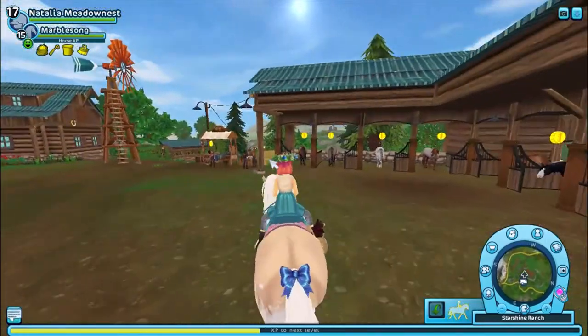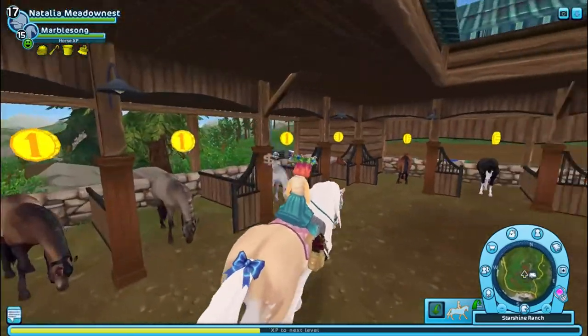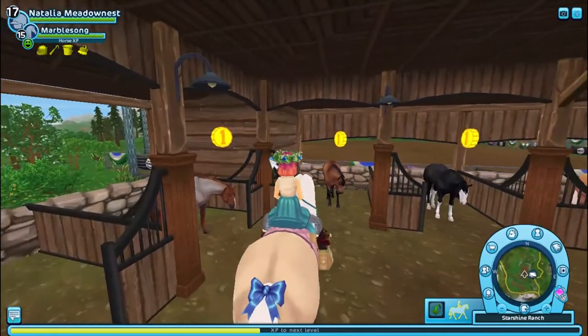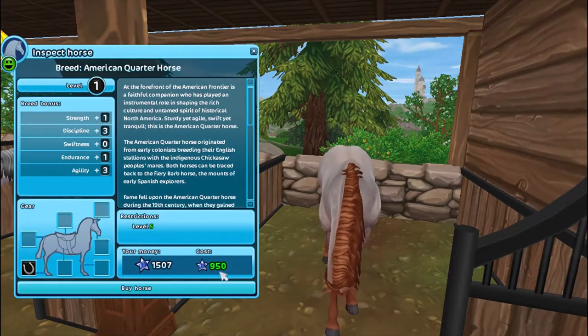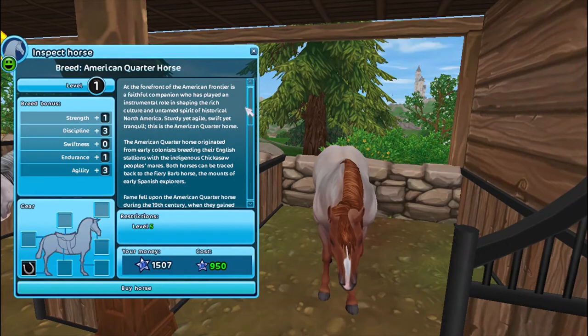Whee! Okay guys, so this is all the horses that there were. So it was between this grey one, don't know their names, and the roan one, but I really like the roan one, so. Should we read it? I don't know, if you want to.